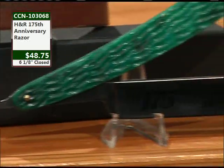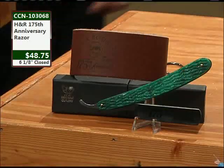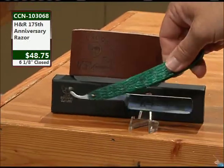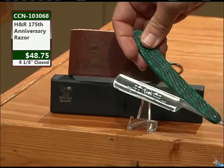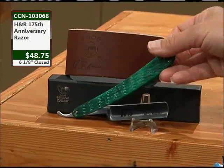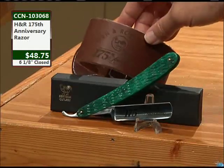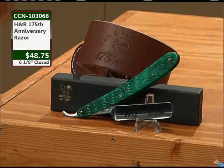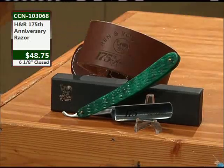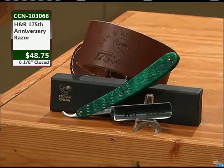The razor is made like old style, and it's a little over 6 inches. One side will say 175th anniversary, the other side is Hen and Rooster on the beveled edge. You'll get this really neat leather strap. It also has the 175th anniversary logo on the leather strap. For your collectible here, 103068.